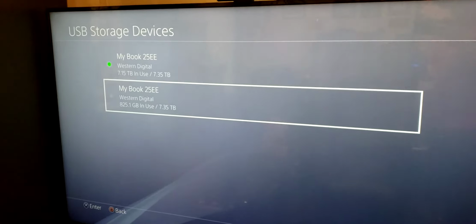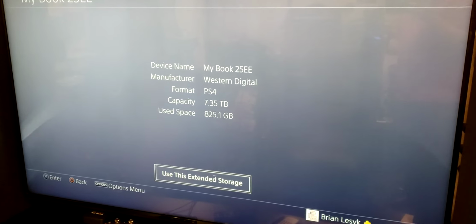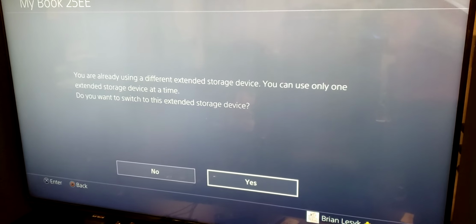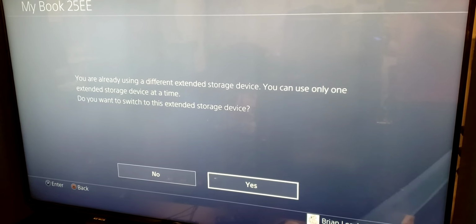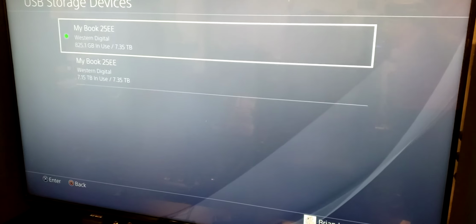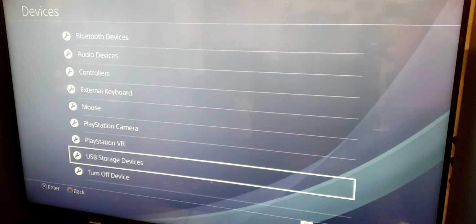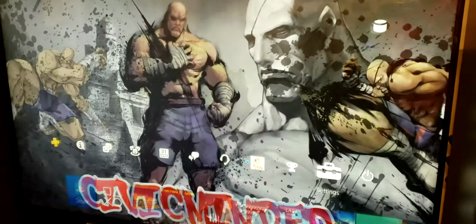All right, so the way around this, let's walk back a little bit. I'm going to choose that other drive. I'm going to tell it to use this extended storage drive. And it's going to say, are you sure? Yes, I am sure. Allow us to continue. Okay. Let's back out of here.